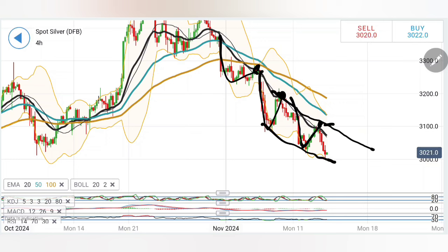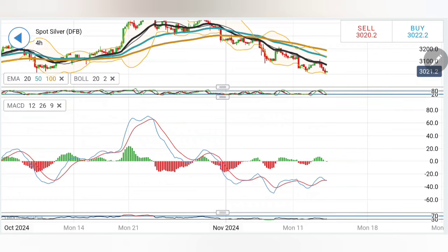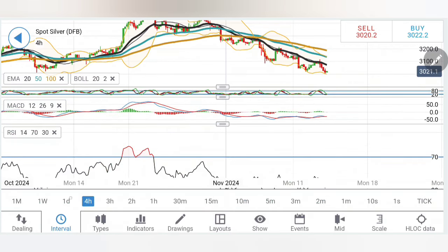It is possible that it can move towards close to the 20 period moving average, which means 3080-31 is going to be a prime resistance for the day for silver. Any breakout beyond which is going to be a good indication for a reversal. Stochastic oversold, MACD at bottom, RSI at bottom.